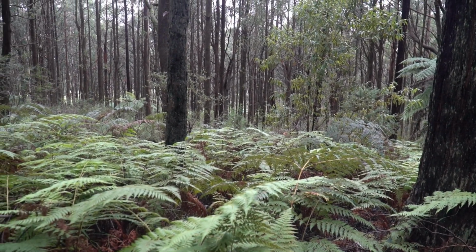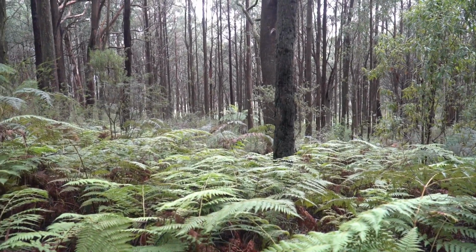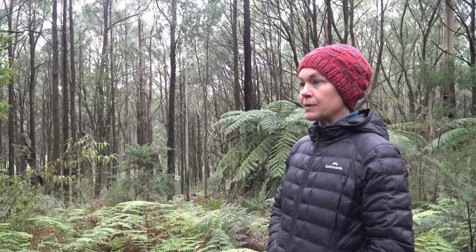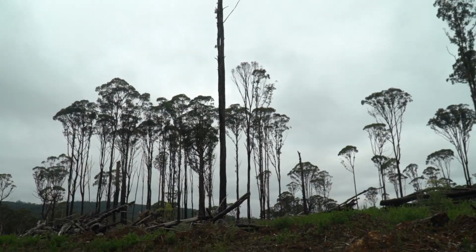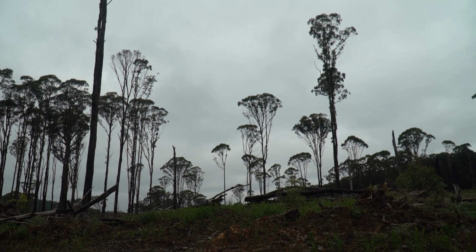Yeah. What's proposed for this patch of forest is that it will be logged. Most of the trees that you see here will go. They call it seed tree logging, so they leave occasional trees that are going to provide the seed to regenerate the forest, if it regenerates.